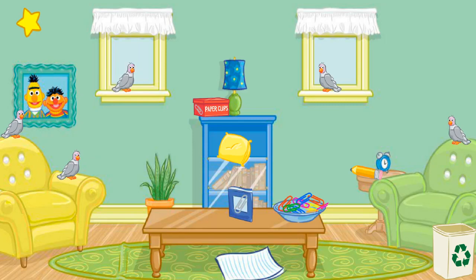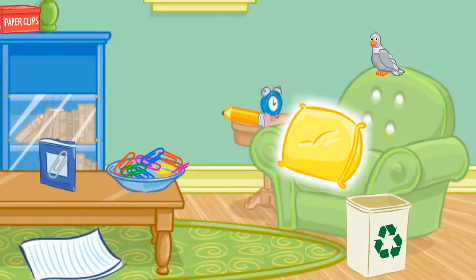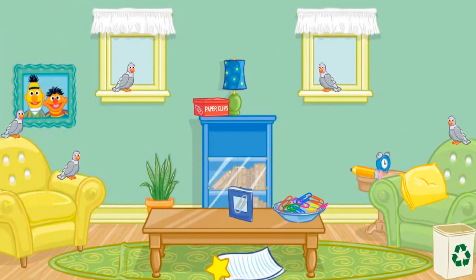Now let's find something else to put away! Let's see. Click on the pillow! Alright! Now put that on the green chair. That's right! Very good!